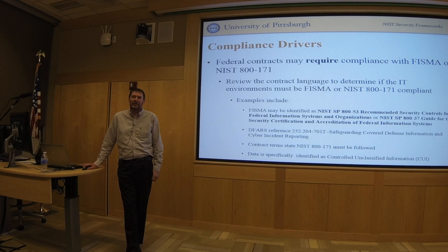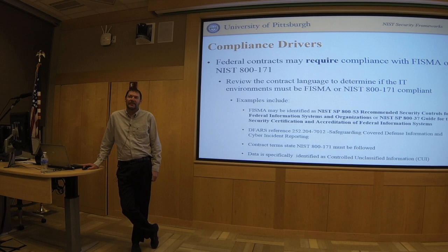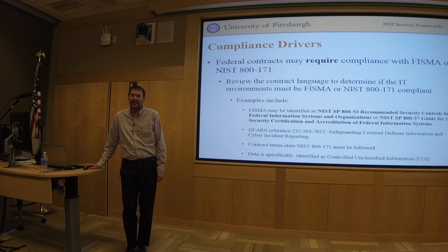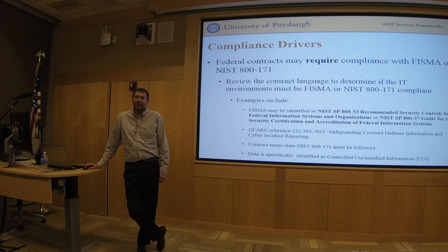If you're an institution like Pittsburgh and you do get federal contracts, it might not be easily noticeable that you're subject to these provisions. If you're not actively looking at your contracts, there could be language buried in them holding you to these standards. If you've never seen the contracts that your researchers or contractors are getting, you may not be aware that you're subject to these. We discovered that a lot of the contracts coming through had this language in them, and in most cases, the researchers and the IT departments they were using were not following these standards.